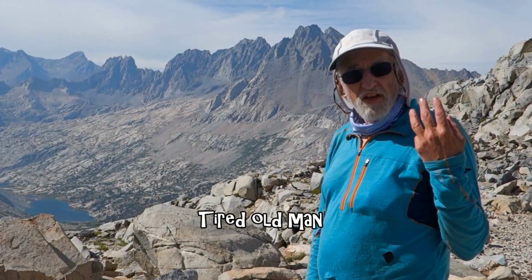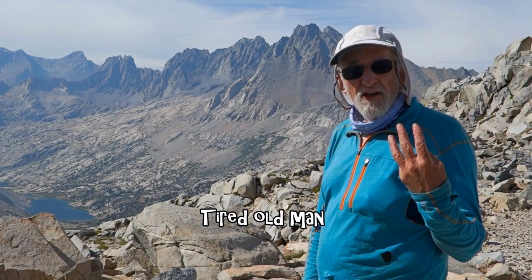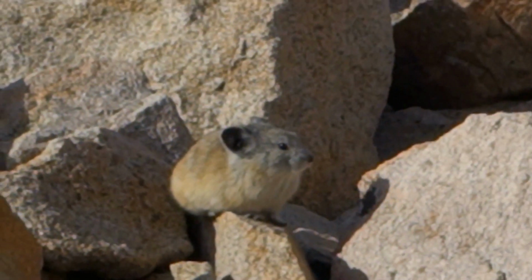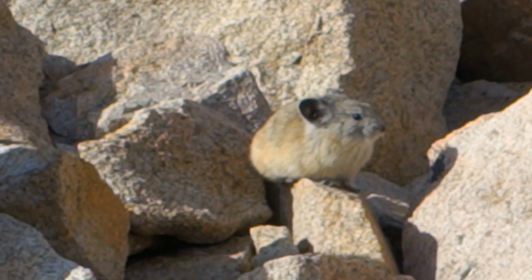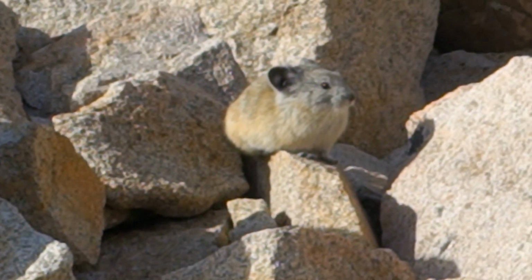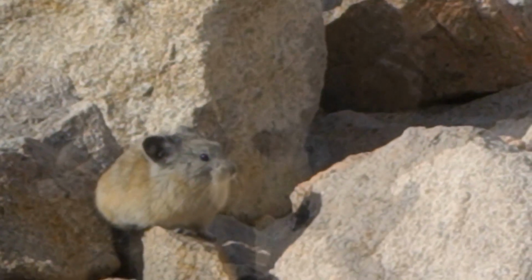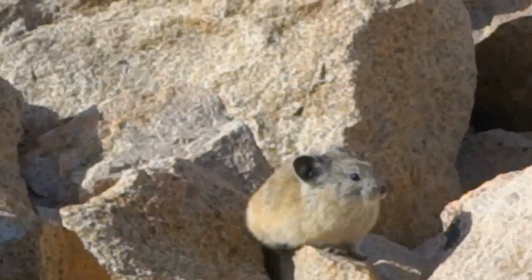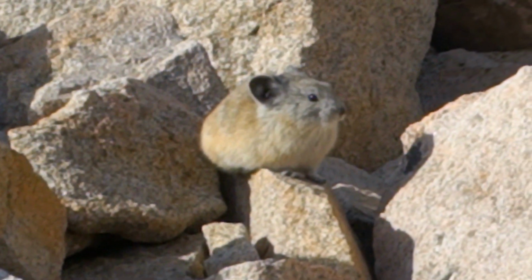And this is the third pass over 12,000 feet in the last 5 days, and it has kicked my 66-year-old butt royally. There he is. I wasn't even looking at him. Okay, this is a pika sunning himself, thinking he was unusual. I typically don't see pikas when I'm hiking.